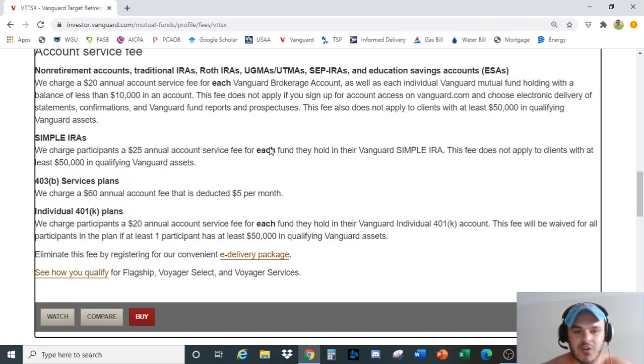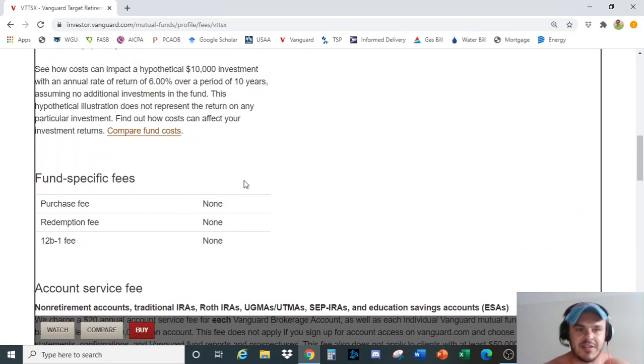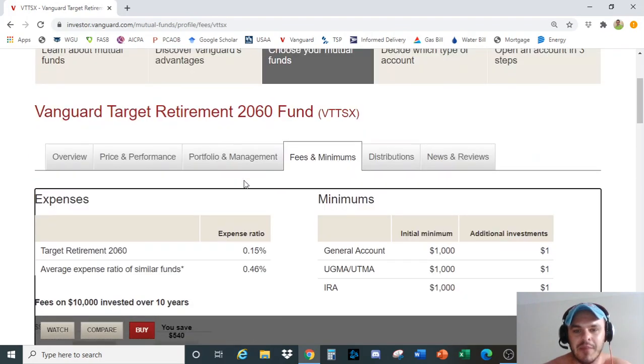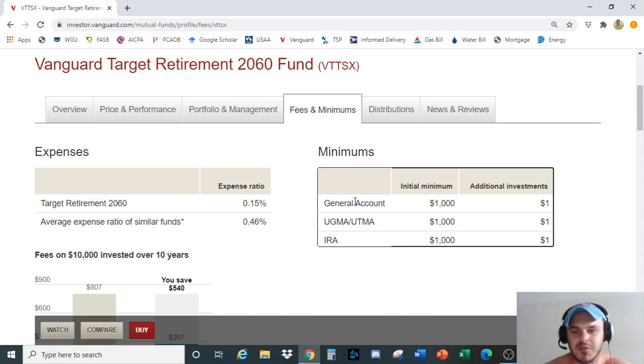These are all different fees, and you want to read this. This is probably the most important thing that you want to read when you're researching a mutual fund besides what it actually invests in, okay? These are minimums for different types of accounts: IRAs, UGMAs, UTMAs, and just a general taxable account, okay?